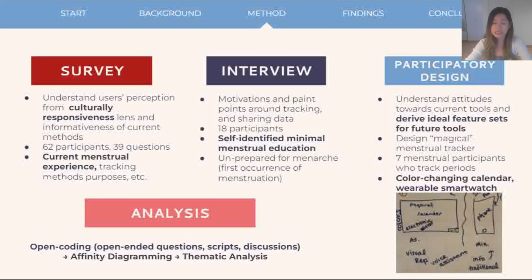Those that had taken classes before still expressed that the classes did not prepare them for their first period and or future menstrual cycles. With this group in mind, we designed and conducted 18 semi-structured interviews with menstruators who self-reported themselves as having minimal menstrual education. Interviews cover similar topics to the questionnaire, but allowed participants to elaborate on their thoughts and go more in depth about their upbringings and backgrounds, such as growing up in areas where sexual conservatism was prevalent.